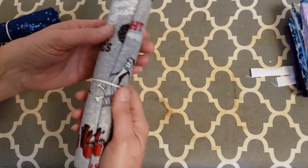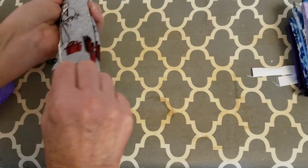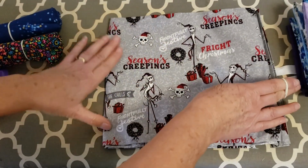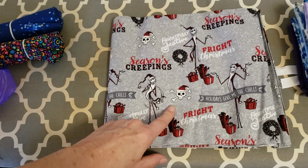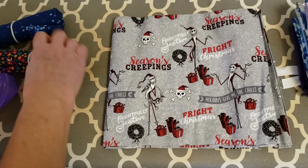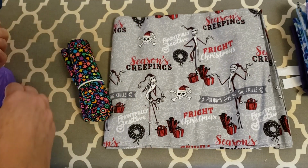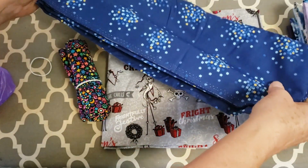We saw this Jack Skellington Nightmare Before Christmas fabric. And she told me her little sister loves the movie and I should make her a quilt out of that. So we did grab this. This was a yard. And then at the same shop, I grabbed a couple of, I want to say these were half yards. Yeah, these are half yards.